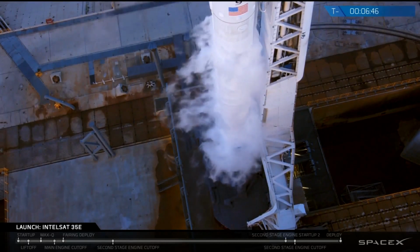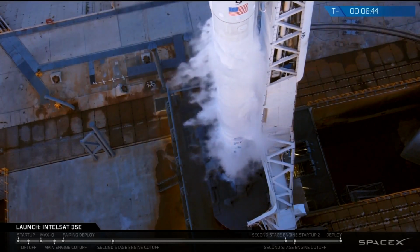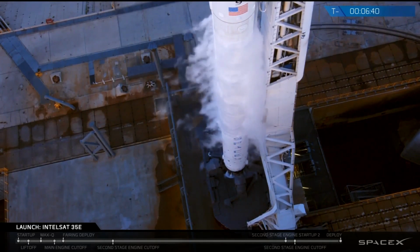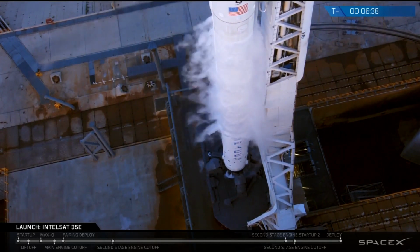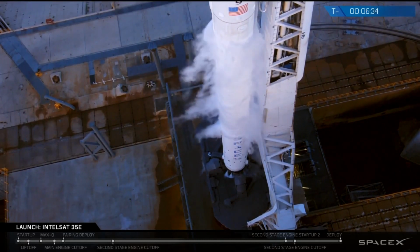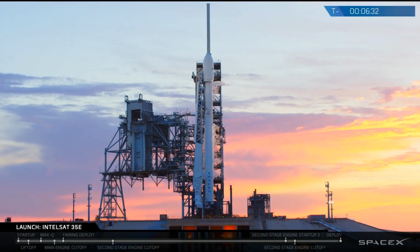Now, we're currently at T-minus 6 minutes 47 seconds, continuing to count down on the Falcon 9. The good news is the SpaceX team is working no issues. We have finished loading RP-1 fuel onto both stages. We're continuing to load liquid oxygen onto both the first and second stage, as is typical.